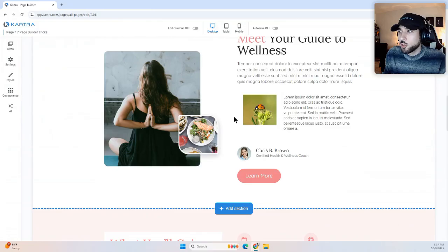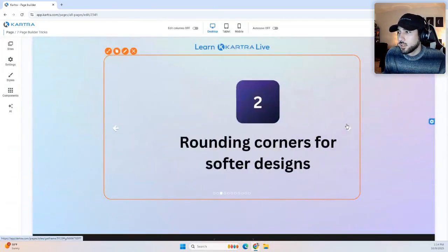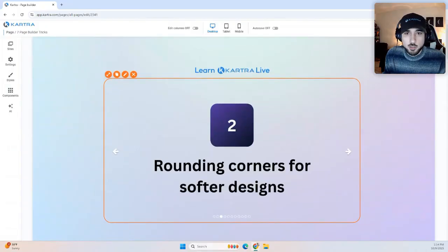We're going to move on to our next one now, which is going to be to round corners for softer designs. And this may sound like a very simple tip, but it really can make an overall visual change to your page. And it really depends on your brand style, right? Because rounded corners can give your page a smoother look than sharp edges, but it also goes off the emotion that you want to provide people when they're coming to your page.